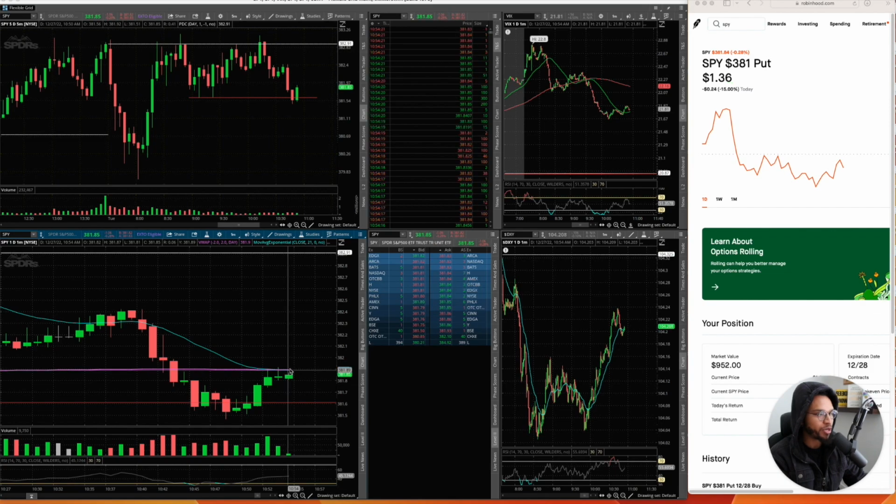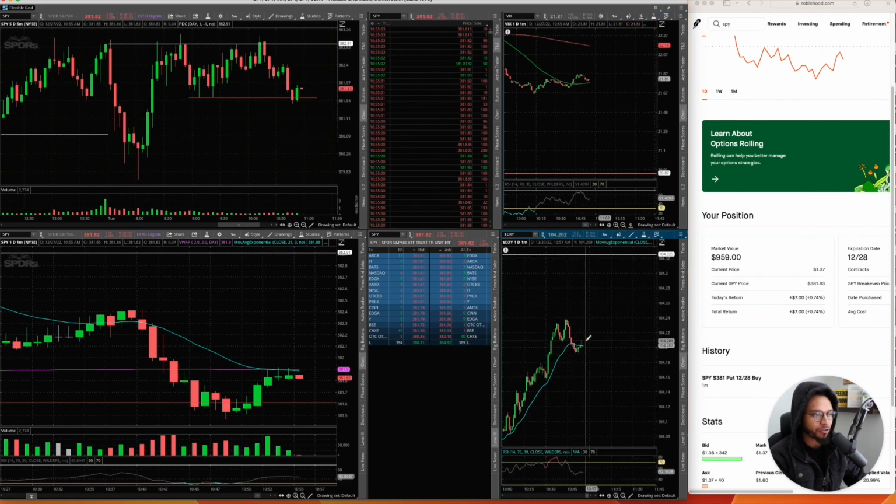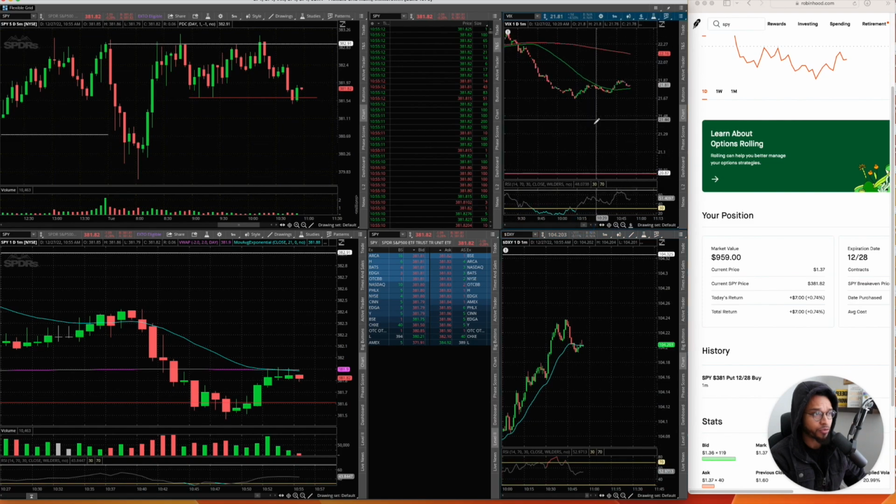I see 3 wicks on the 1 minute. That's more bearish confirmation. My stop is going to be a hold above VWAP. We see the VIX kind of pulling back, which is what I don't want to see. The dollar looks like it's coming up a little bit. So the more the dollar pushes higher, the more the VIX pushes higher, the more confirmation I have that this trade will follow through. Let's see how it goes. Always have your stops.